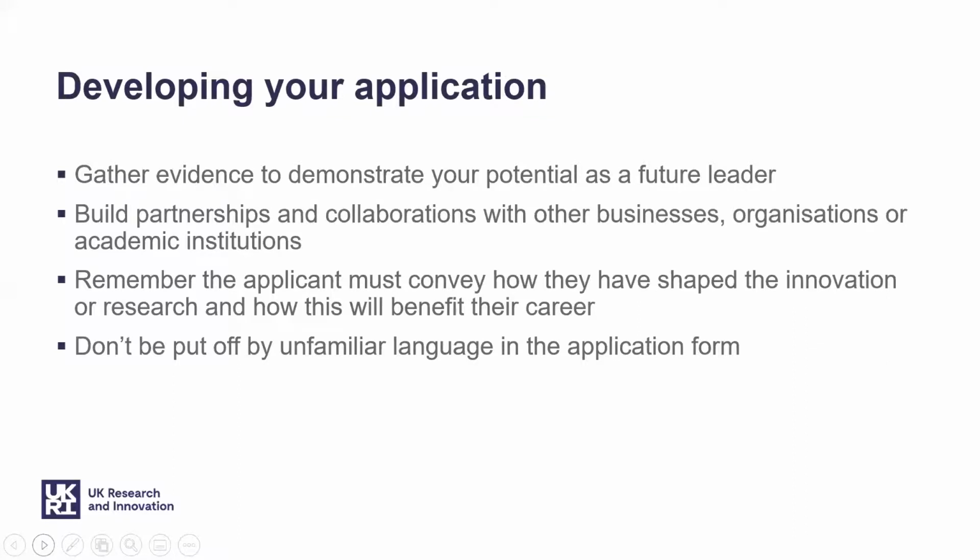This could include examples of research and development projects you've successfully delivered, new ideas you've pushed forward, or networks you've established. Secondly, start to build any partnerships or collaborations you wish to foster with other businesses or academic institutions ahead of applying. We have had some feedback from businesses in previous rounds who have said that this is actually one of the most time-consuming parts of the process. So it's really good to lay those foundations and reach out to those contacts as early as possible in the process.